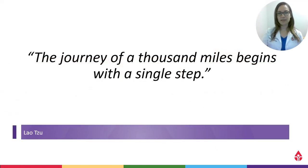So again, keep this in mind. The journey of 1,000 miles begins with a single step. So today you might be taking that first step on a long journey. If you feel that you are ready, talk to your physician about it, and we can take the next steps and get you screened for HEMGENIX.